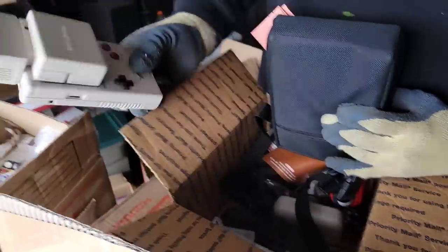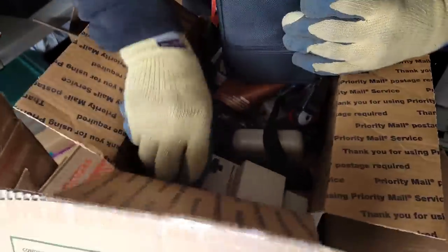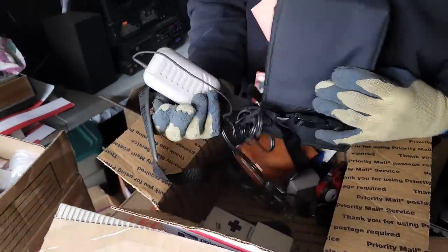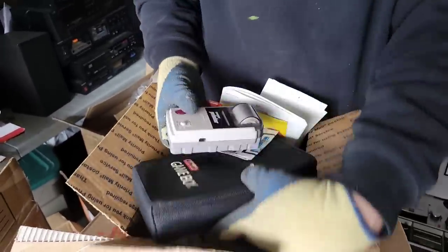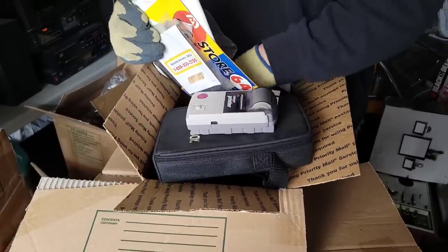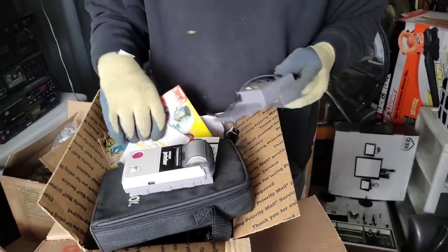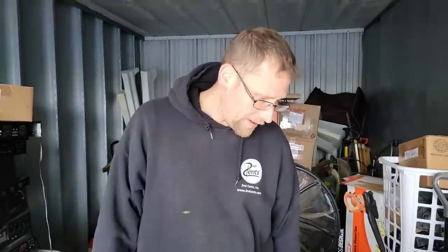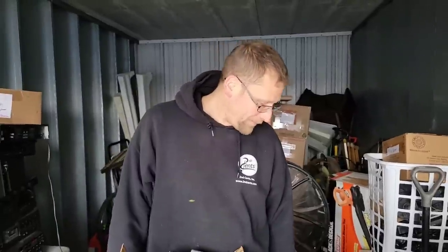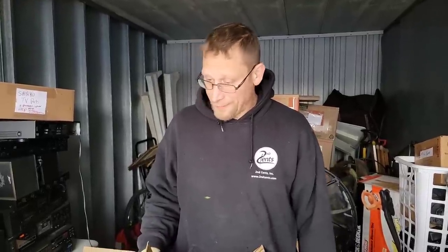Original Game Boy with the lights. Man. Oh man, there's a charger in there, chain. We got a printer, we got manuals. The Game Boy Genie, or the Game Genie. Pretty much speechless now. I told Shane, I don't know why I bought that and everything else, and I guess my spidey sense is still there. Paid off big time.